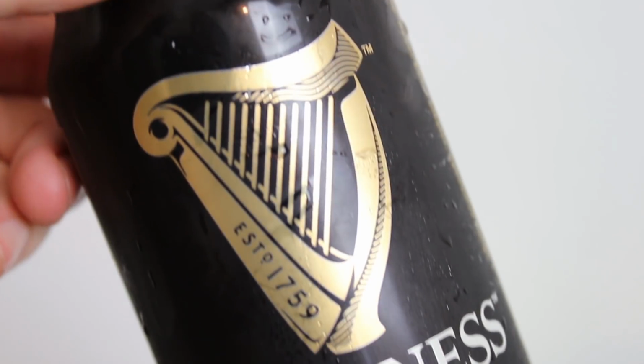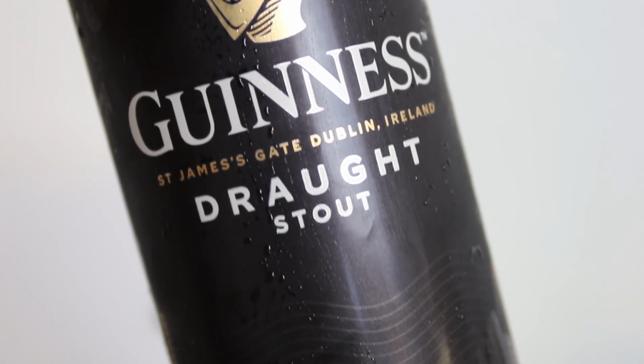But yeah, rating-wise for Guinness Draught, I'm going to go 80 just like the IPA. They did decent beer, but nothing mind-blowing. So if you guys had a chance to try Guinness Draught, definitely check it out. It took me 9 years to review this bad boy.